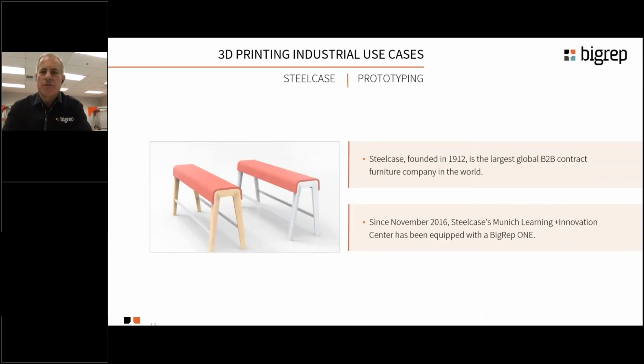Now, we have three case studies for you here that I want to talk about, and we have many, many more on our website. If you want to look at BigRep.com, you can find many more details about these three case studies and many more case studies and ebooks about how customers are using large-scale 3D printing. But this first one is Steelcase, founded in 1912, a very large global furniture company. Pretty much everybody's heard of Steelcase. In 2016, Steelcase purchased their first BigRep 1 for their Munich office, and it was so successful that they purchased another system for their US office.